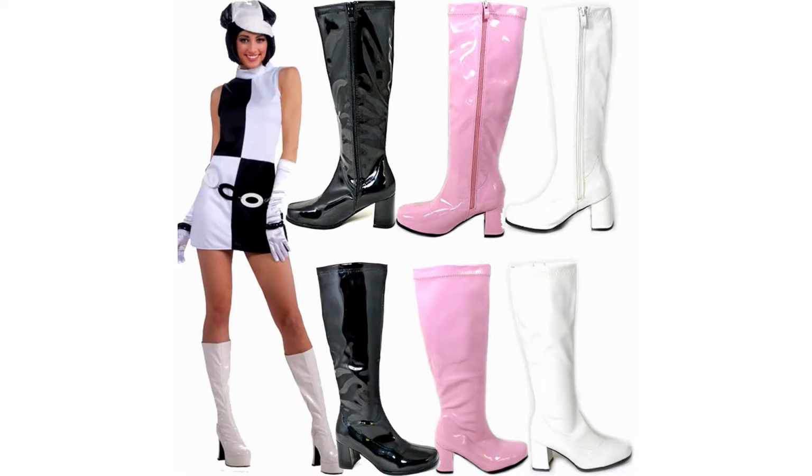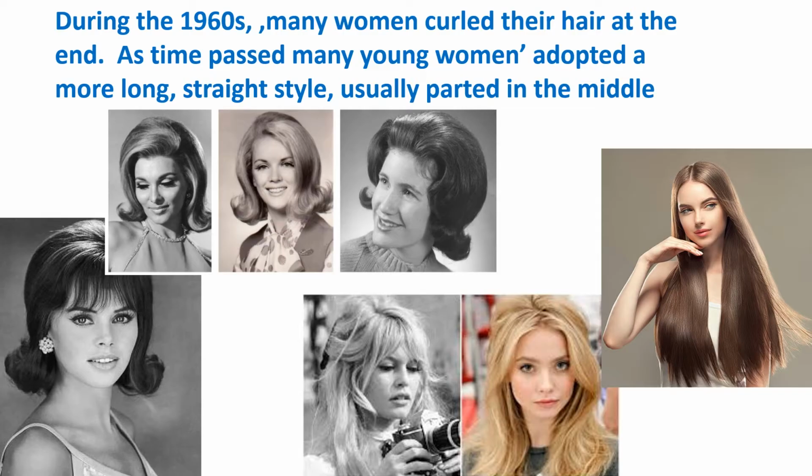Also in the 1960s, women would couple their miniskirts with high boots that would cover their entire shin. In the early 60s, many women curled their hair at the end, sort of the Jackie O. Kennedy look. But as time passed, many young women adopted a more long, straight style, usually parted in the middle.